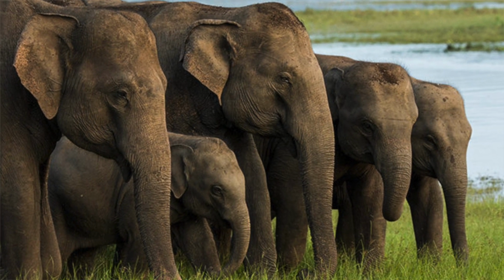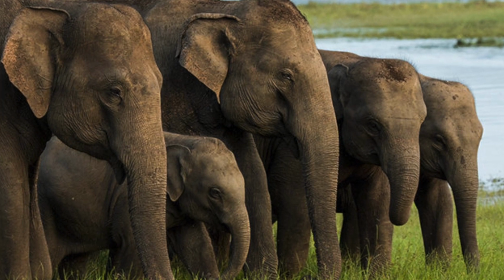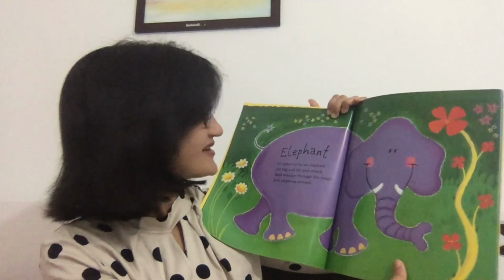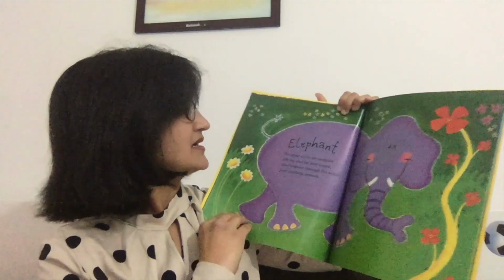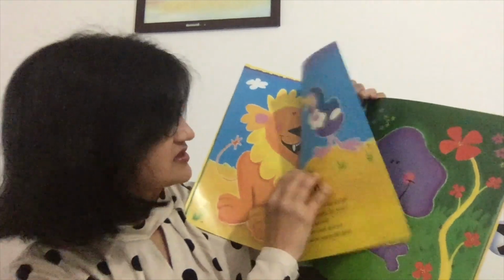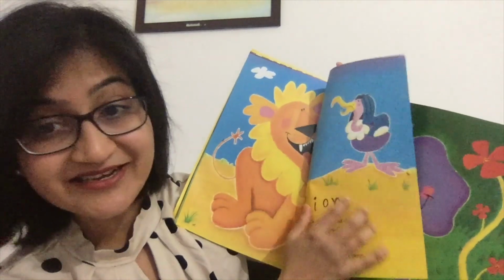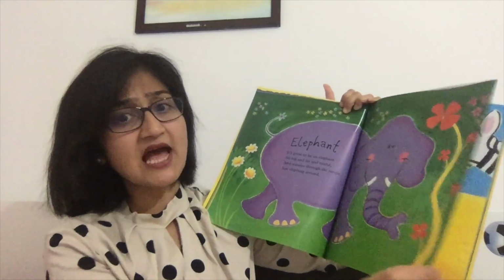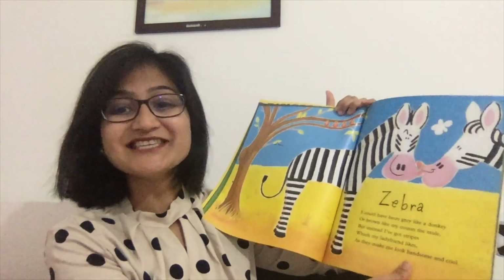Can you spot little ants here? Little ants going over the floor. Did you notice a small ant on the tail of the lion here? Okay, let's see the next animal.